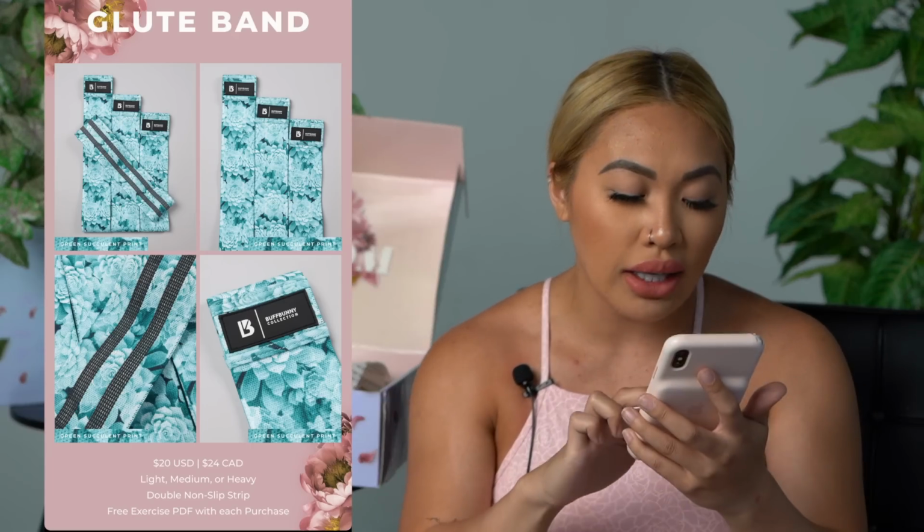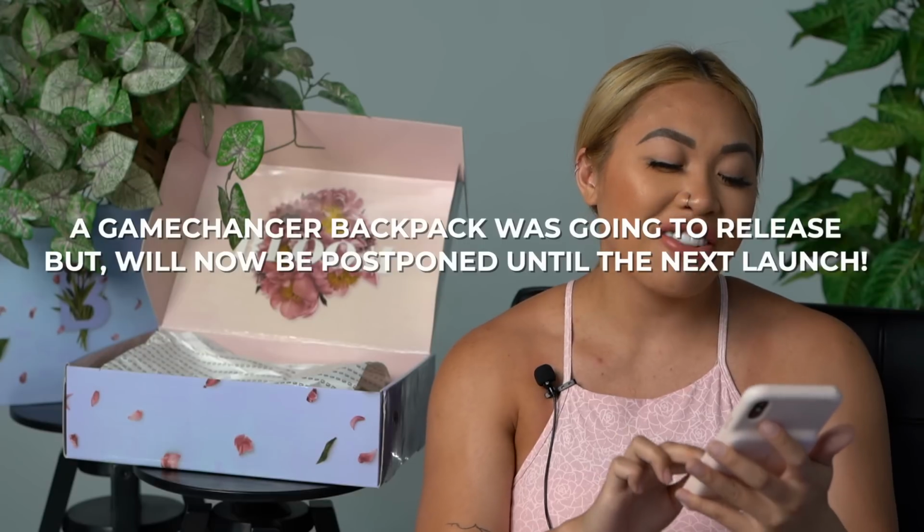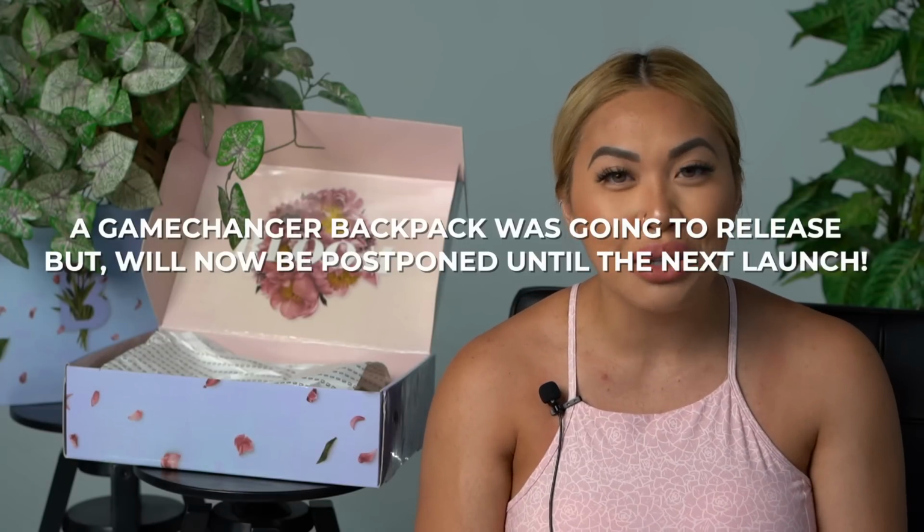Of course, we need to include a themed glute band, so it is going to be a green succulent print in this really pretty kind of, it looks kind of like an aqua blue in my opinion. Yeah, if you want to just continue adding to your glute band collection, there's obviously one for this launch. And finally, we are seeing the Game Changer backpack come out.